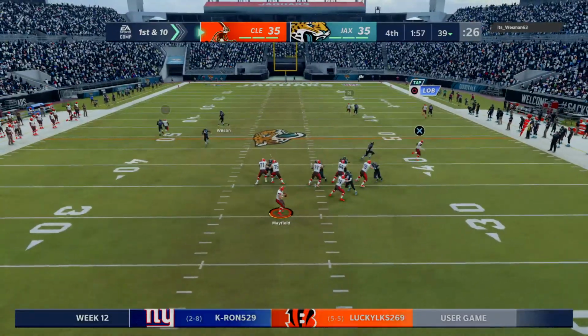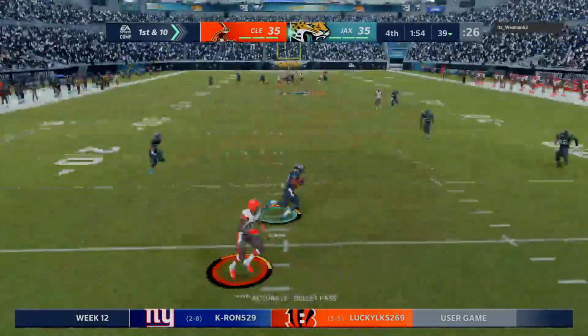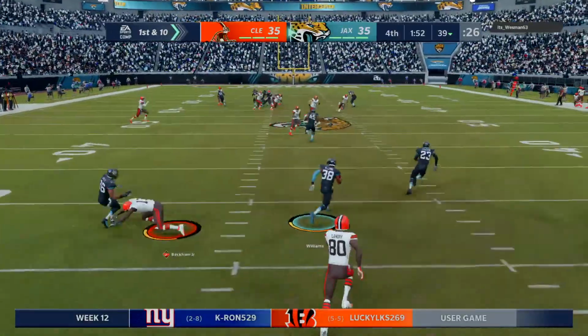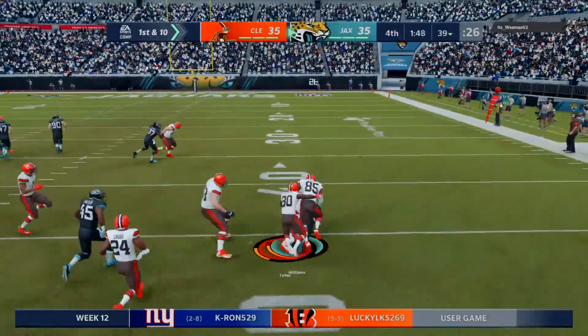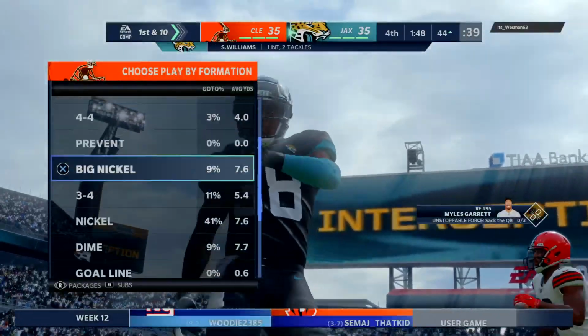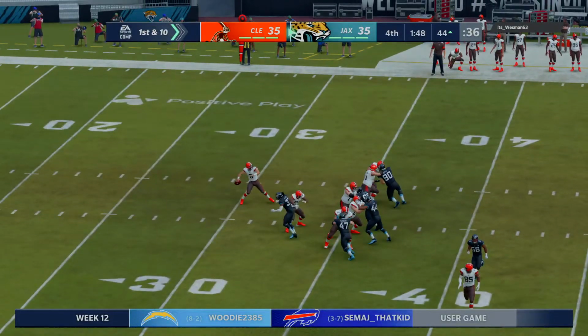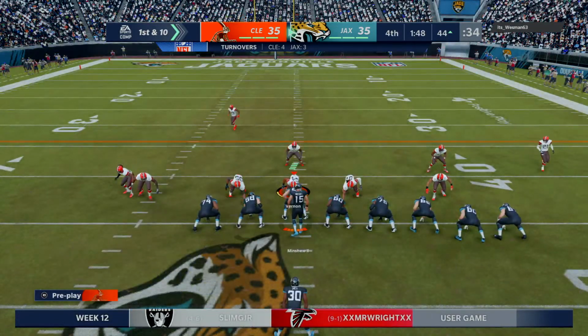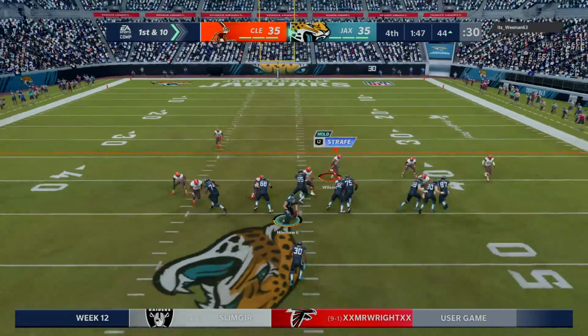Mayfield. He's going to look deep now for Landry. And this is going to be intercepted. Picked off by Sean Williams. And he'll take this across midfield and inside the 45. Yet another interception, and I just had to double-check my math. But it is now 8 between last week and this week. Well, I just used the calculator. I didn't worry about double-checking it.